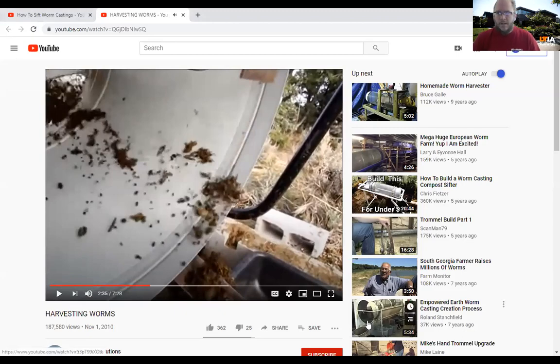So again, that's kind of a large-scale composting situation. You probably won't be doing that at home, but it's kind of interesting to see how they separate worms at a facility like that.